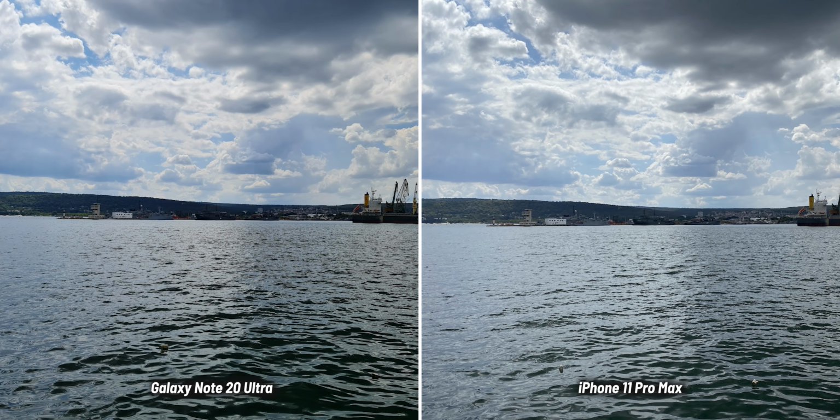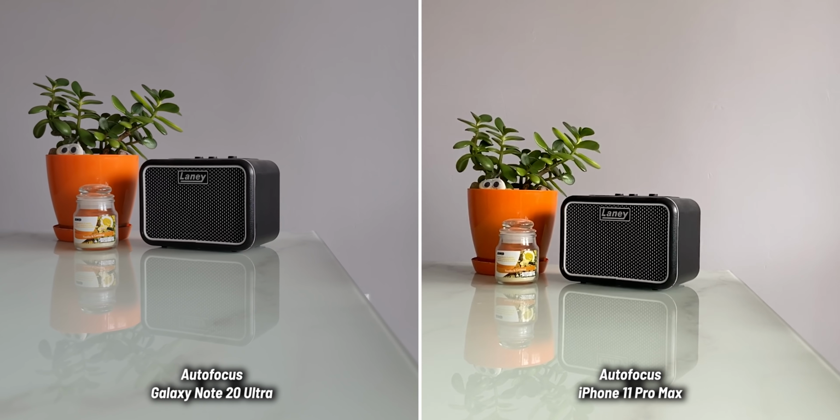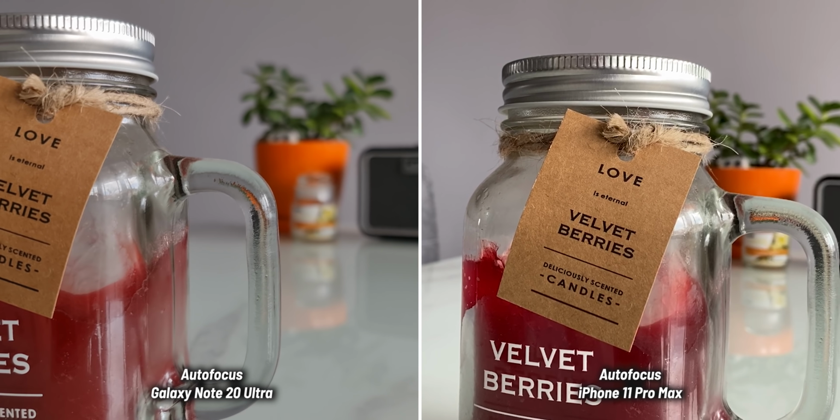There isn't much color in this one, but you can definitely see exceptional dynamics from both phones, really clear and sharp details. The water looks so beautiful in both images, I want to dive right into the picture. Both seem to be doing pretty well.